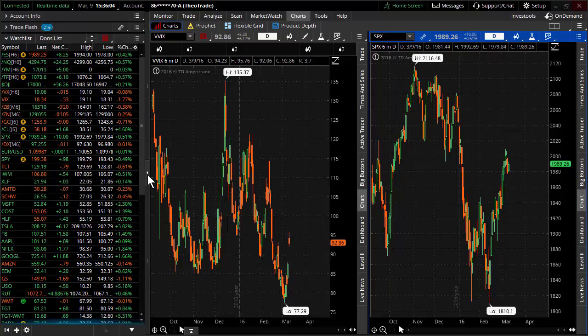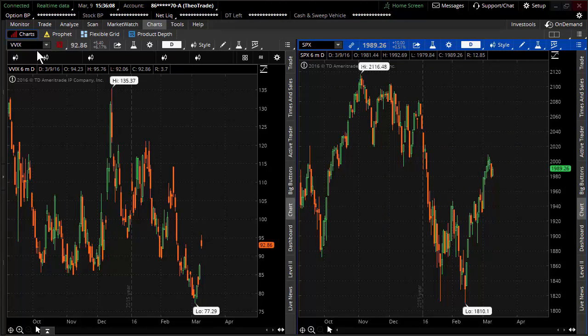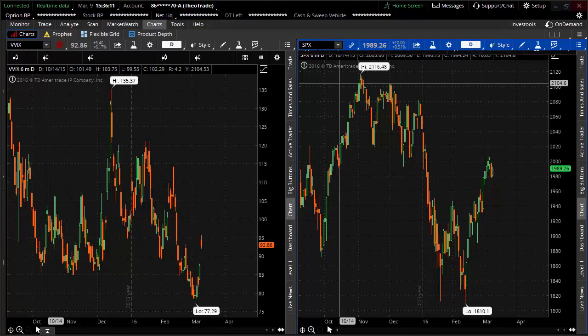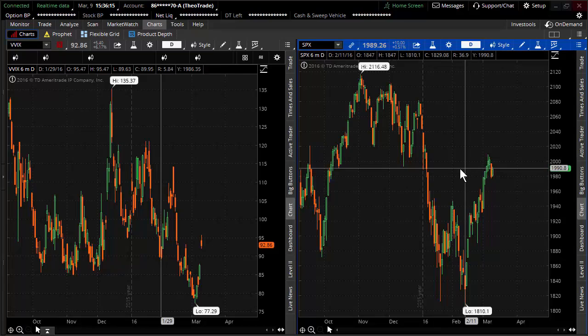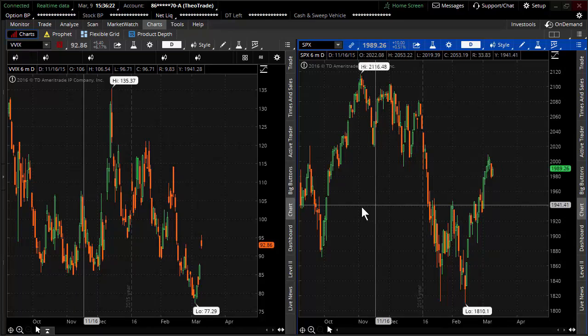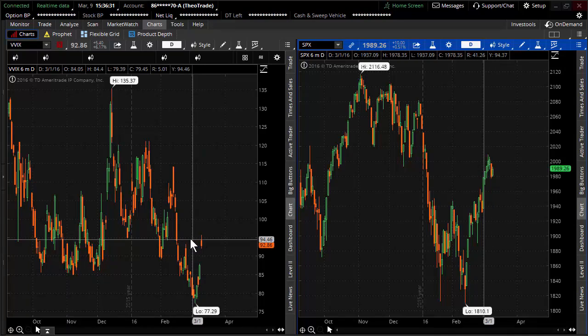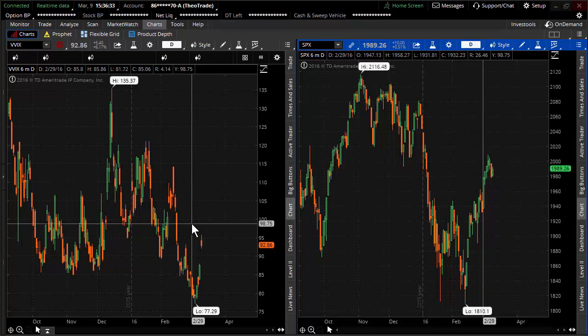And all you're looking at here, and I'm going to close up this left side bar here on thinkorswim, is on the left side, the VVIX. On the right side, we've got the SPX. And I've actually synced crosshairs. What that basically means is, here's a 6-month chart, here's a 6-month chart. Whatever I do, the X and Y axis will move on both of those charts simultaneously. So as I move the mouse, you can of course see my crosshair moving on both of the charts.